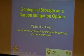So that's why CCS is interesting. The work that I'll tell you about has been done largely as part of this CMI, which is the Carbon Mitigation Initiative at Princeton, which I'll say a few words about as well.